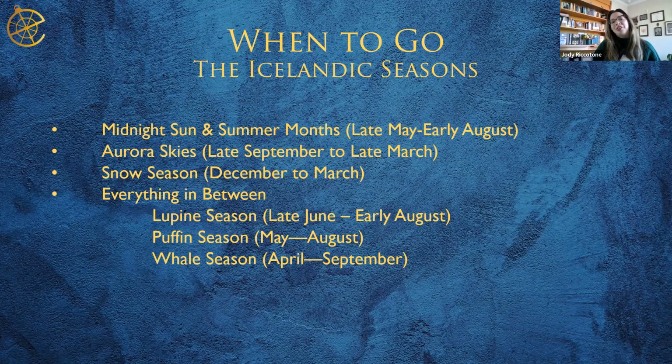And then I have what I like to call the everything in between. So like the lupine season, which are the flowers that bloom there. That's late June to early August, where you'll see the countryside carpeted with these beautiful flowers. Puffin season, May to August, and whale season, April to September. So I find that when you talk about Iceland, people normally have one of these things as a driving factor for their trip. And so those are the seasonalities for those specific tastes, if you will.